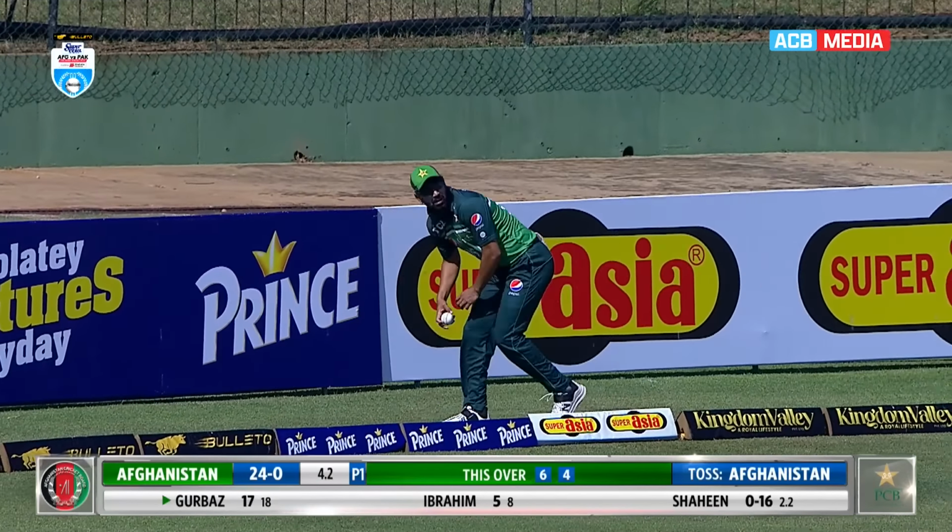So, we are set for the start of the chase. Imam-ul-Haq to face, Farooqi to bowl. Well, that's one way of dealing with the challenge for Fakhar Zaman. Uses his feet well, gets to the pitch, steers it through the gap at extra cover, just evades the extra cover. Yeah, he's been guilty of not moving his feet, and this time around, timing wasn't there, but still enough force to take the ball to the boundary line.